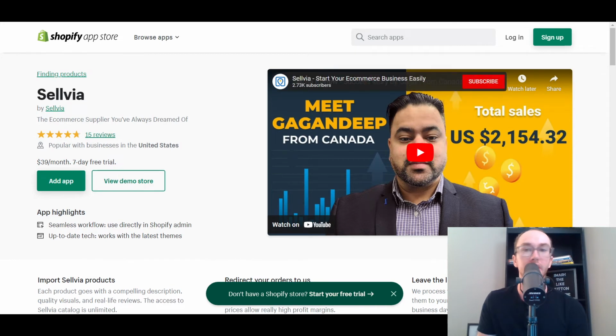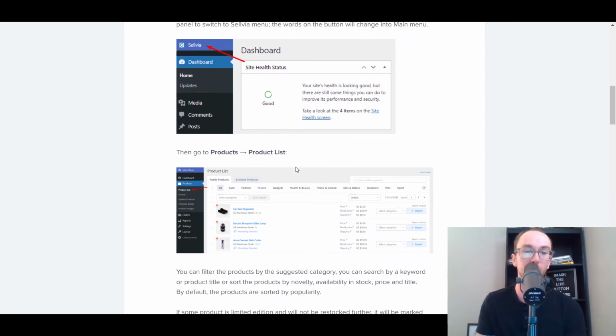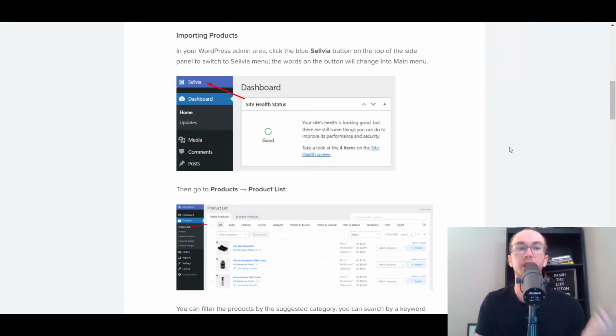Now, in addition, the Sellvia platform, this is kind of what it looks like here if you want to import products into your WordPress store. So you do have the flexibility if you want to use Sellvia. It is compatible with Shopify, like I mentioned before, and Sellvia is also compatible with WordPress.